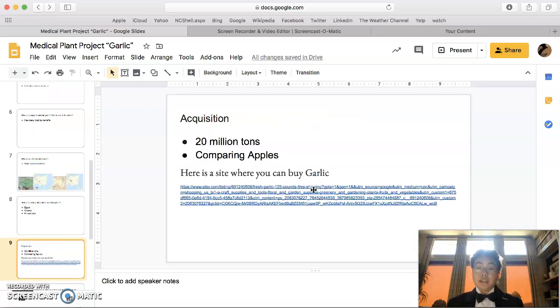So, acquisitions. How do you get this plant? It's very easy to find this plant. So, let me expand on China being the leading producer. They had already produced over 20 million tons of garlic, compared to apples, where they actually produced over 36 million tons of apples. Let's just say garlic is not a very hard plant to find. I even have this little website or a link you can go to if you want to buy some garlic for yourself.